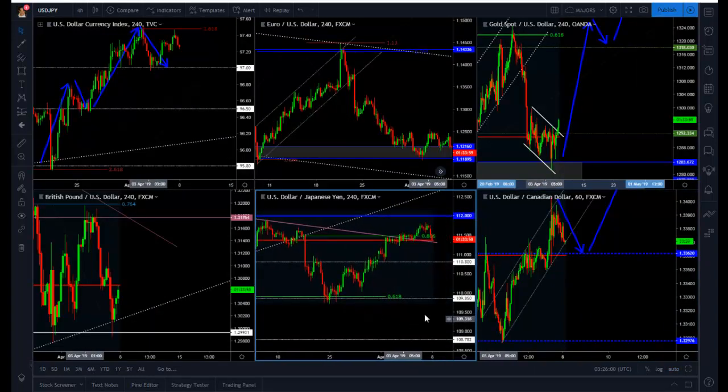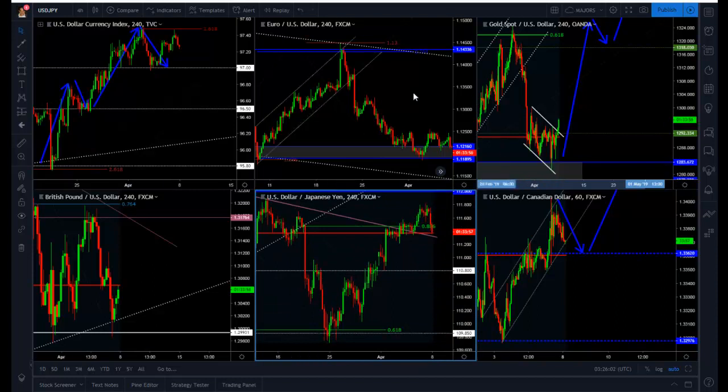Basically, this is what I'm looking at right now on the major currency pairs. Again, if you like this kind of analysis, I create analysis all the time on all the major currency pairs and the minor currency pairs, sometimes even exotic currency pairs, on the premium channel.